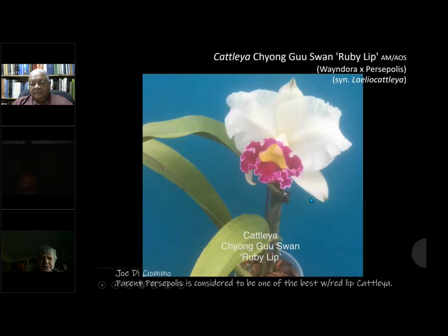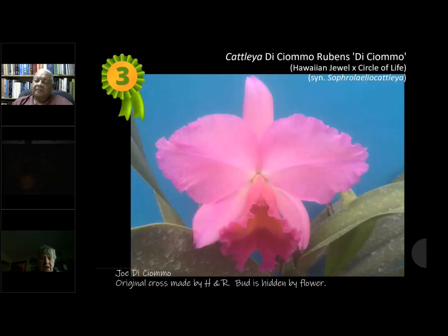One of Joe DiCiomo's crosses or plants, it's Cattleya Chung Yu Swan 'Ruby Lip', an AM/AOS, beautiful round flower with a contrasting red lip. Nicely grown, probably could have some fragrance. This looks like a young plant, first blooming, but a gorgeous color and shape.